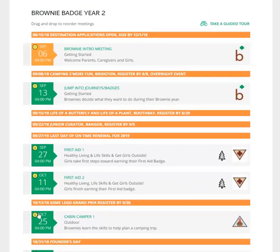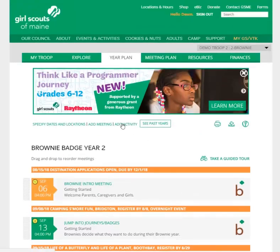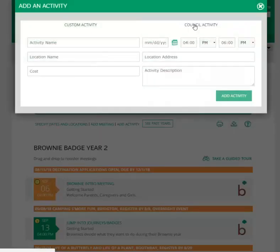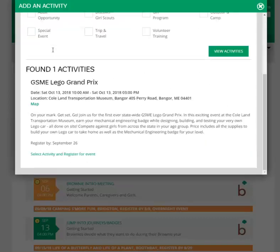Now, the girls also heard about this Lego Grand Prix, and they're interested in doing that. So we can add that to our calendar by going up here to add activity. And it's a council activity. It was in the Compass. So we can put in here Grand, oops, didn't spell it right, R-A-N-D, and see if it comes up with that. And it did, hooray. And select the activity and register for the event.